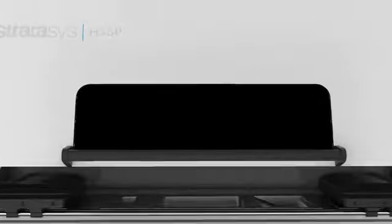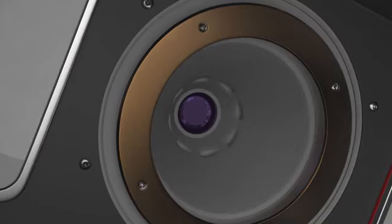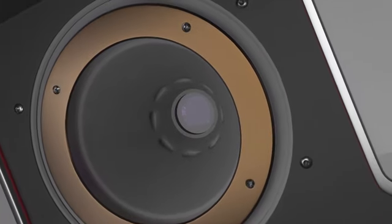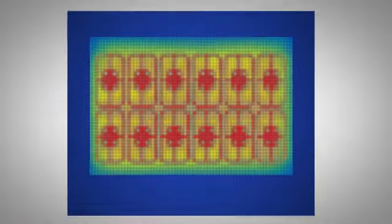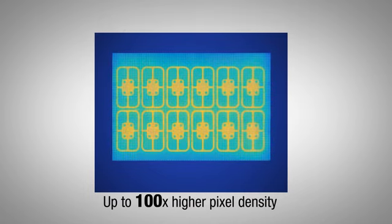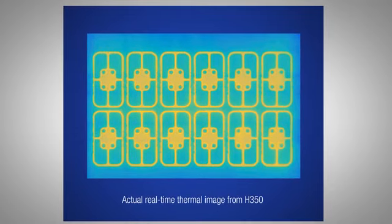To further reinforce consistency, SAF is equipped with a best-in-class thermal closed-loop control. At an impressive 300,000 pixels, SAF's high-resolution thermal camera offers up to 100 times higher pixel density than comparable printhead-based powder bed fusion technologies. This remarkable level of detail allows for highly accurate temperature measurements during the printing process.